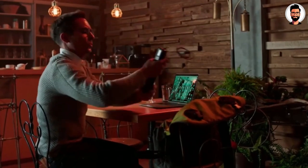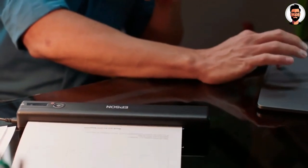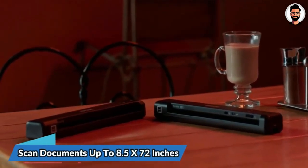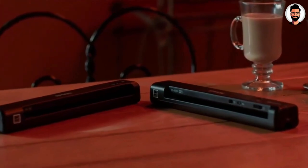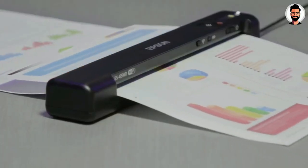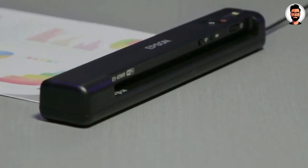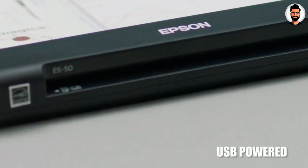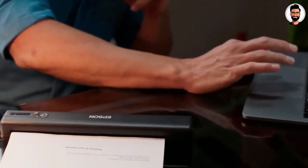fastest in its class. Additionally, it can accommodate extra long pages, ID cards, and receipts. The scanner's versatile paper handling is another standout feature. It can scan documents up to 8.5 by 72 inches, making it easy to scan any size document. With its smart tools, it is easy to scan, review, and save your documents using Epson Scan Smart software.